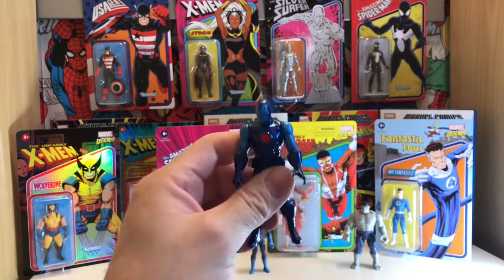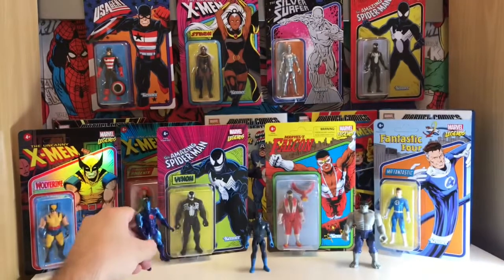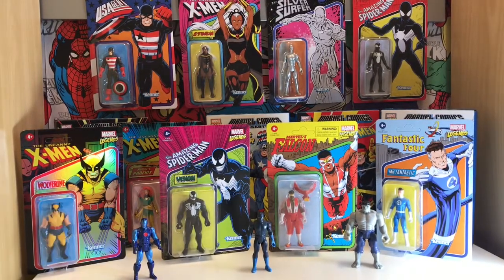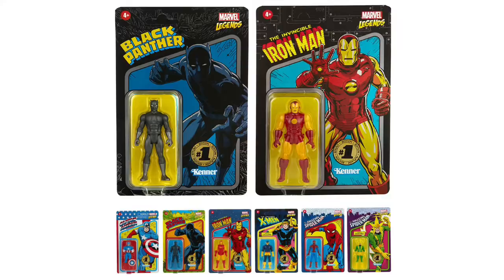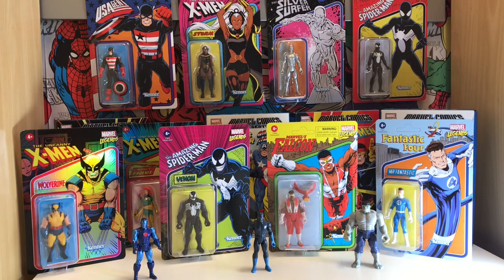Look, if you know these, you know they're not about posing them. They are just really cool and really funky little figures. They are the throwbacks to the 80s. There's been 5 waves already. I've got the lot, a little selection here in front of you. These are some of my favourites.